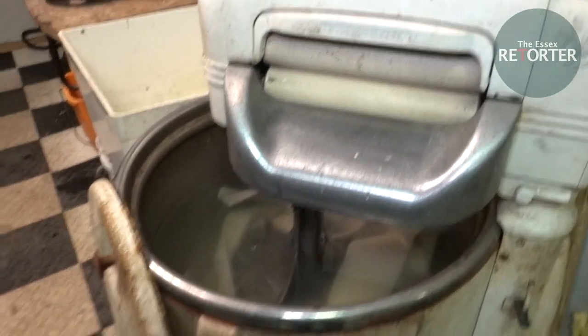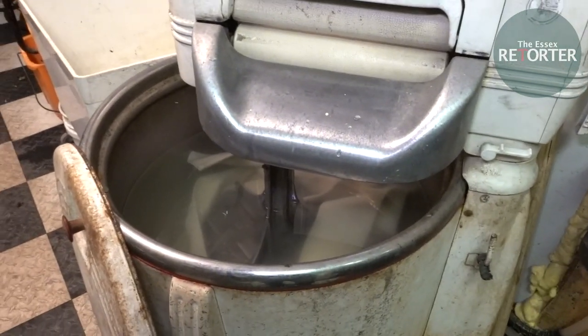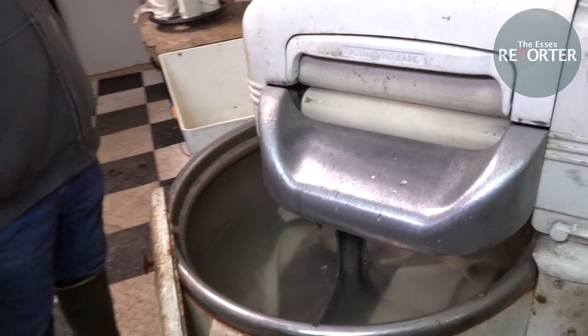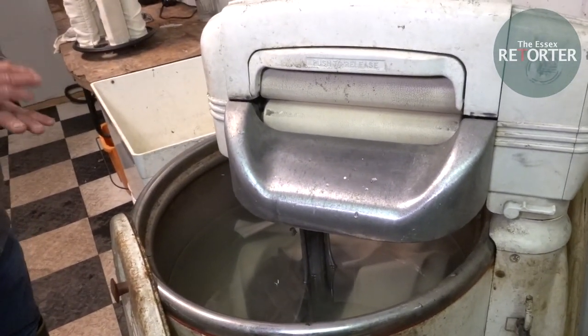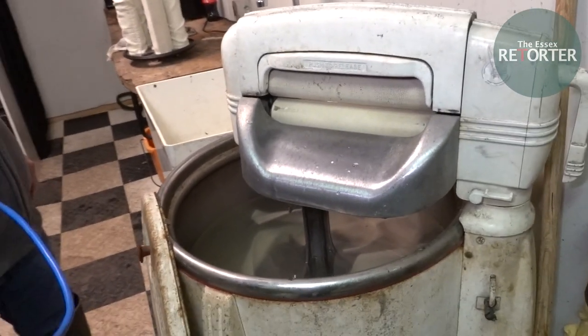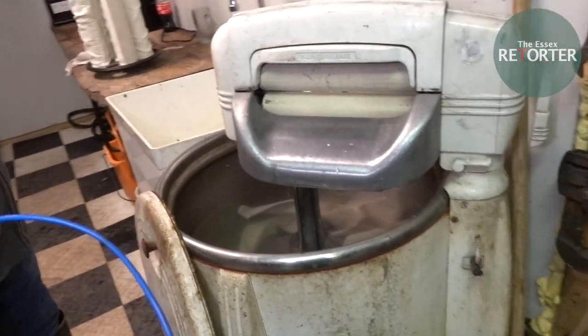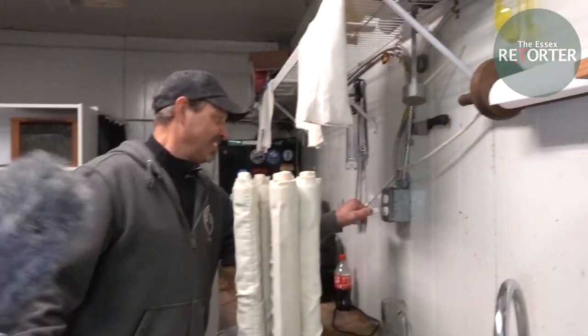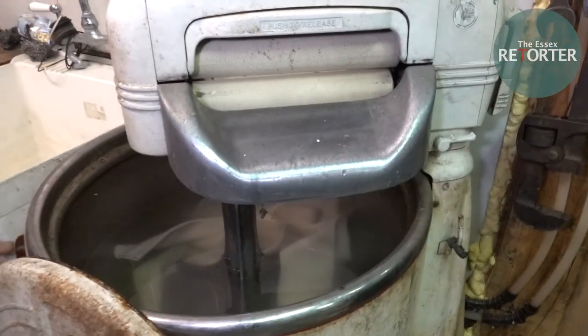Now, this is one good thing. I don't know if you care to see this or not, but this 1954 wash machine cleans our filters totally clean. We have no soap or cleaning solutions at all. It's totally water in here. It works very well. Is it electrified, or do you do it by hand? It is electrified. This is, like I said, from 1954. And I'll demonstrate. Here we go.